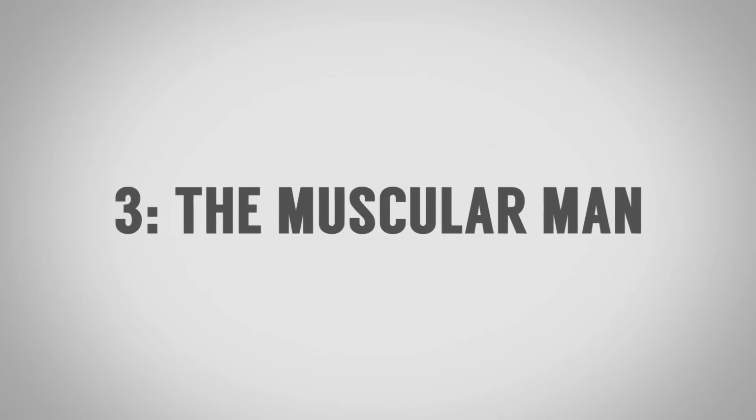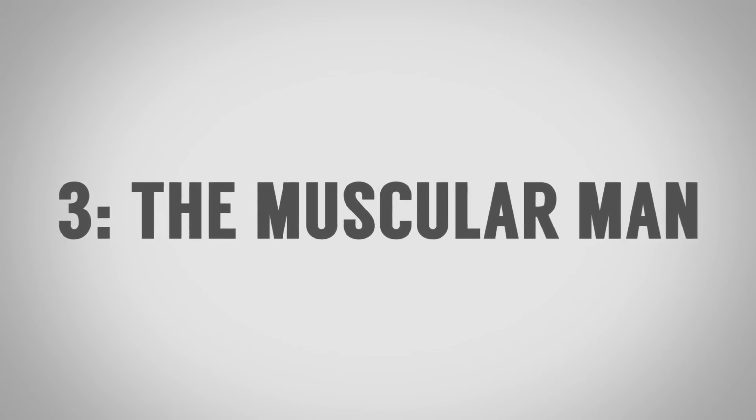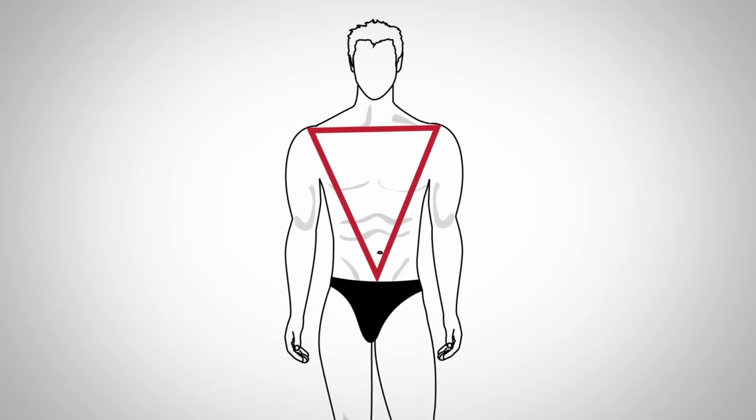Next body type is the inverted triangle. You're the muscular man. You spend a lot of time in the gym. You look good. You got the guns going, but all of a sudden you realize the clothing industry is working against you because nothing seems to fit you properly. There are certain items for the muscular man that are going to work really well and he can pull off. Now, jeans and a t-shirt.